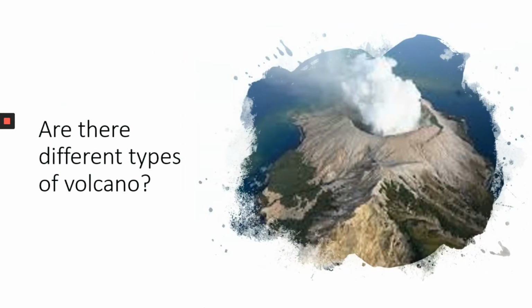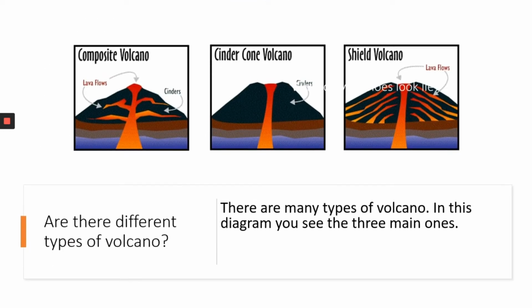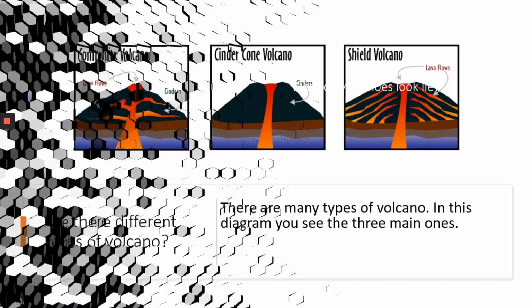Are there different types of volcanoes? The short answer is yes, there are many different types. I'm now going to take you through three of the main ones. We'll start with the composite volcano.